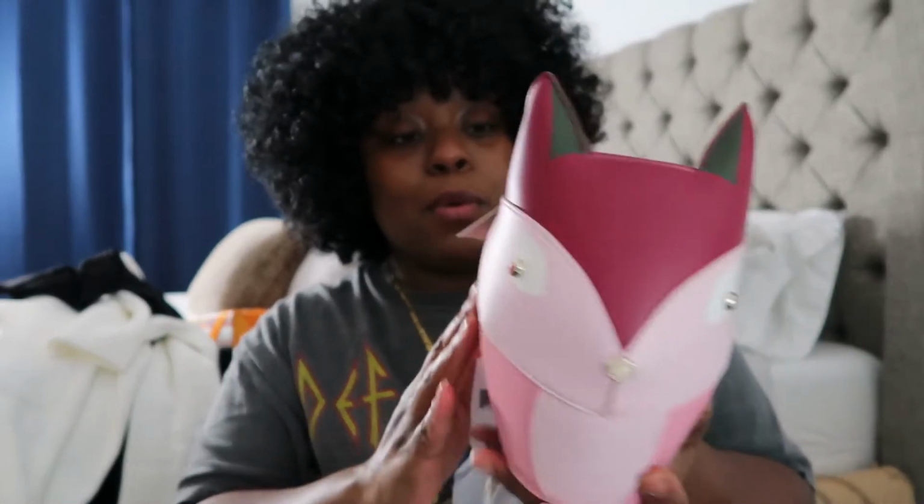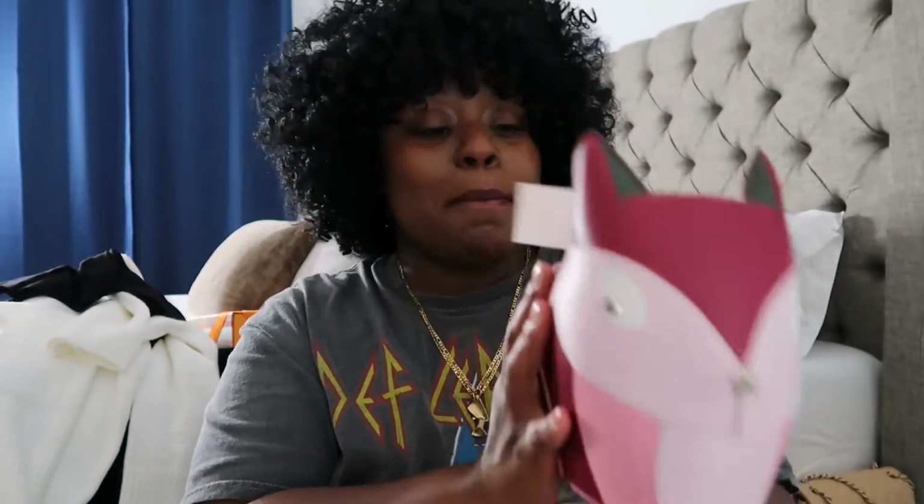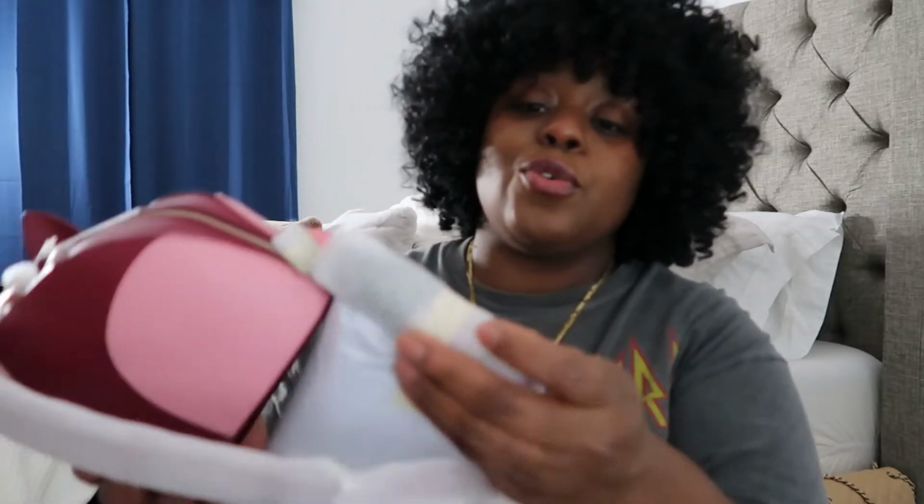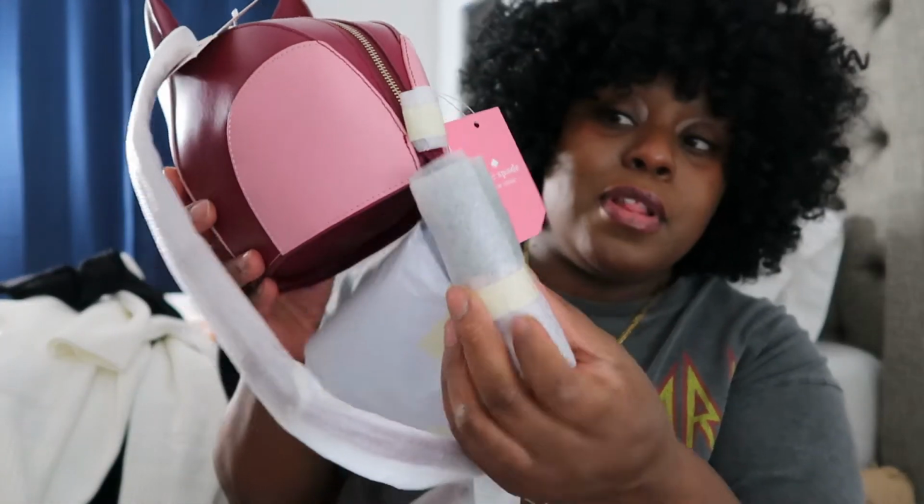You guys know how I am about my novelty bags. I have the camera. I missed out on the apple one, but I'll still try to look for other ones. I know they just released the fish bag, so yeah. It comes with a crossbody strap that is detachable, also adjustable. Has this cute little fox tail. I'll do a whole entire bag review. I'll put some things in it and I'll tell you about this cutie.